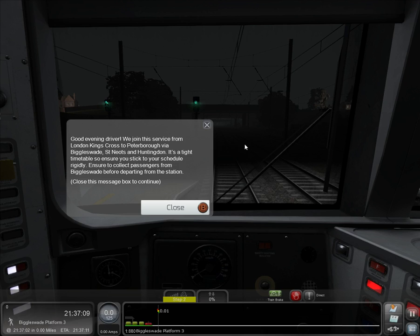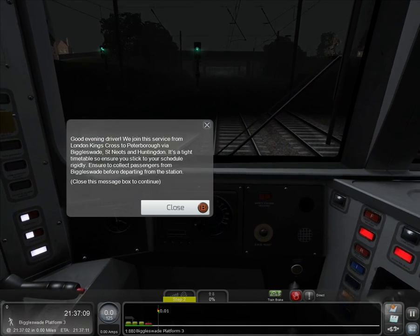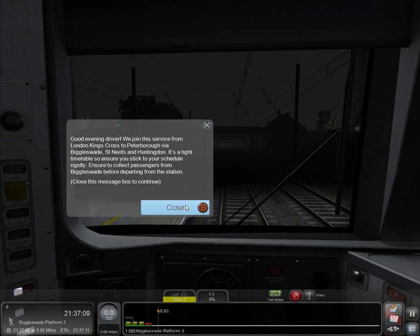Alright, good evening, driver. We joined this service from London King's Cross to Peterborough via Biggleswade, St. Neots, and Huntingdon. It's a tight timetable, so ensure you stick to your schedule rigidly, and sure to collect passengers from Biggleswade before departing from the station. I can do that.